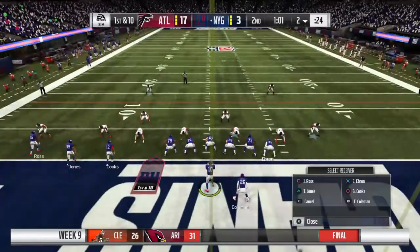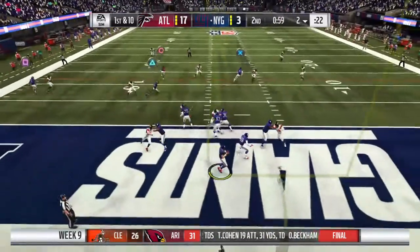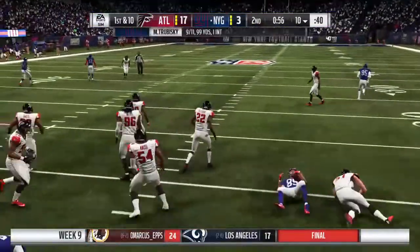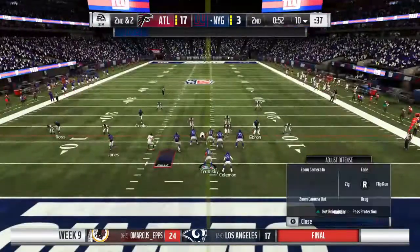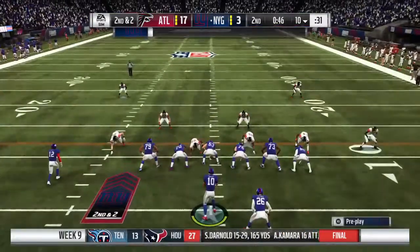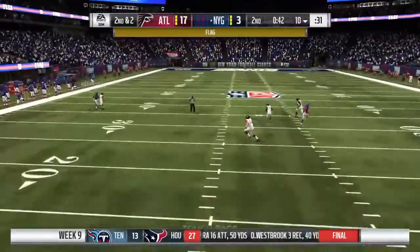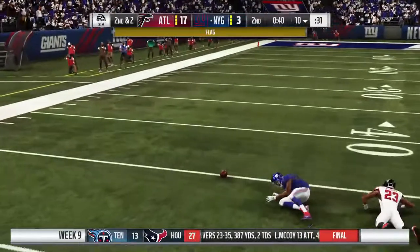After the interception, here's Trubisky. Over the middle, complete. It's Jones. And he gets it up to the 10-yard line here. A good pickup there. 8 yards on the first down completion. This might be a free play here for Trubisky. He's going to wind up and air it out. And that's going to wind up incomplete.